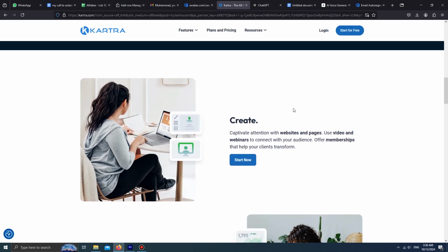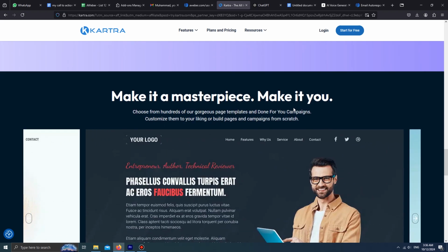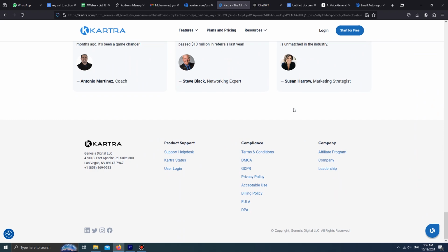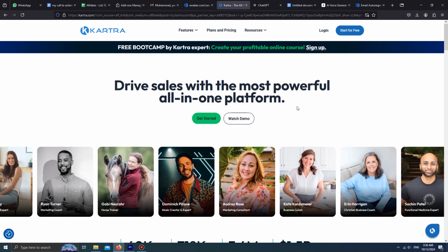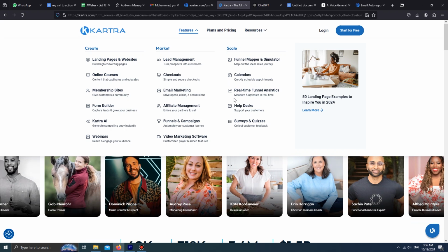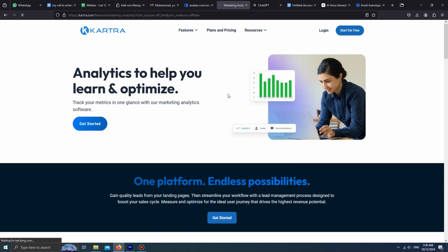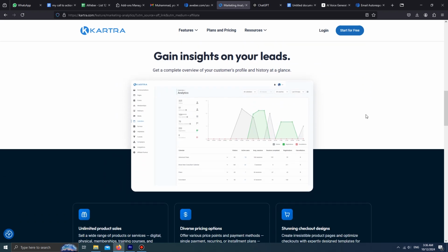Now, let's move on to Kartra. Unlike AWeber, Kartra is a full-fledged business platform. It's designed not only for email marketing, but also for managing nearly every aspect of an online business. Kartra goes beyond email by offering tools to build sales funnels, landing pages, and membership sites. It even includes options for video hosting, help desks, and affiliate management. Essentially, Kartra provides everything you need to run and scale an online business all in one place.